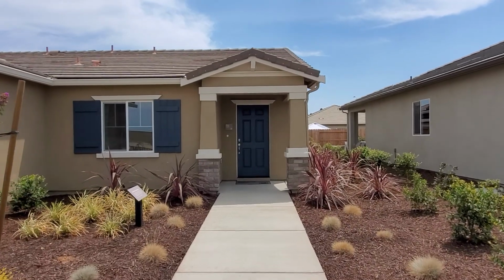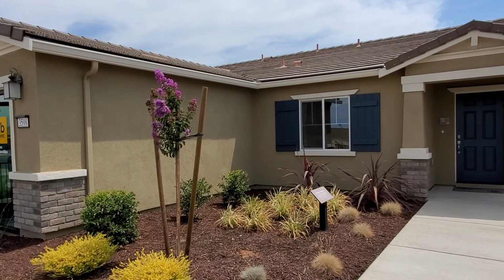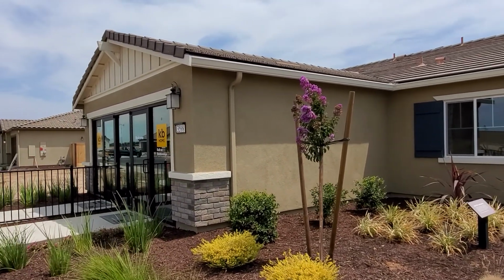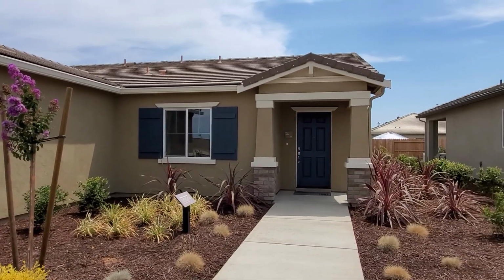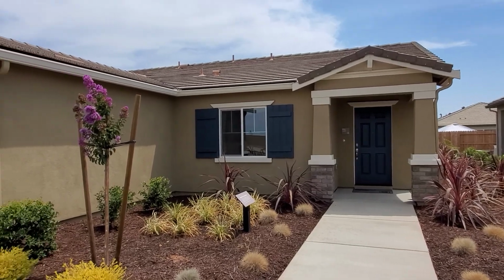Okay, so we're down here in Madera, visiting the Plan 1449. This is a 2-car garage and a 3-bedroom, 2-bath home. It's about 1,449 square feet. This is the hood right here that we're looking at.